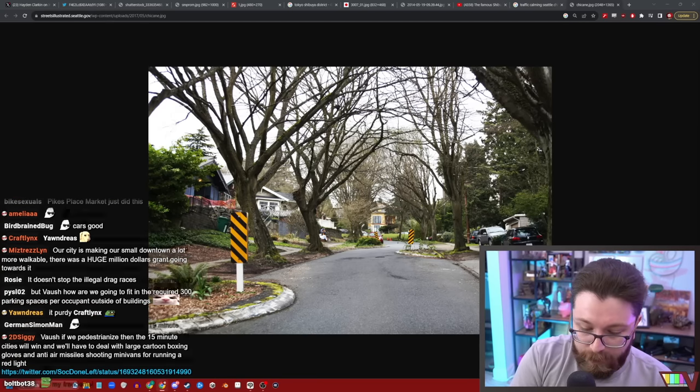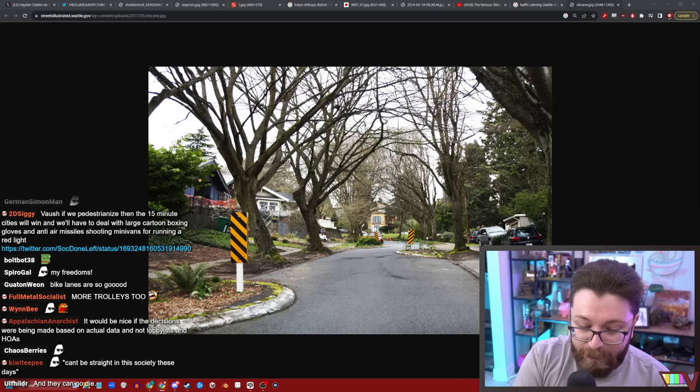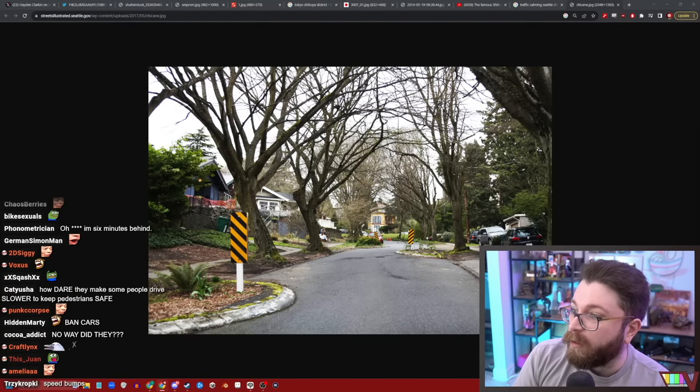Pike Place Market just did this? Wait. Has Pike Place Market finally banned cars? No way. I'm seeing a car-free Pike Place Market in 2023 looks doubtful.